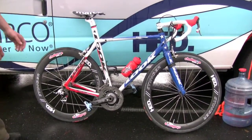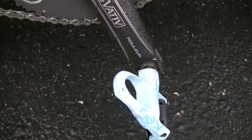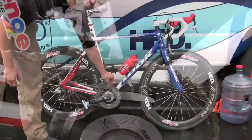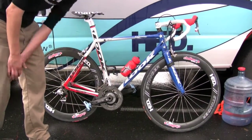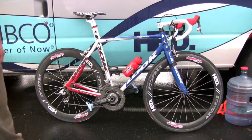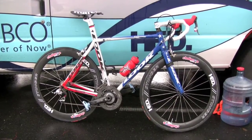Beyond that, we're obviously on the Keo pedals as well, and then the full SRAM drivetrain with Brooke's SRM, the Truvativ GXP SRM, and a nice chain deflector on the inside to prevent the chain from dropping. So that's the overview of the bike. It also runs with Yokozuna cables and housing.